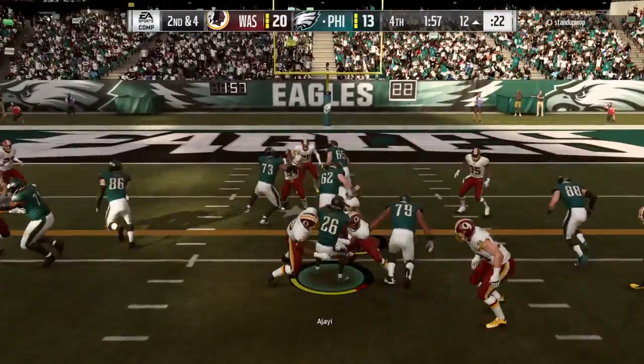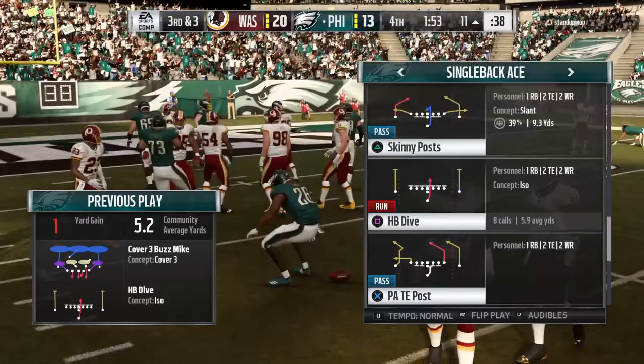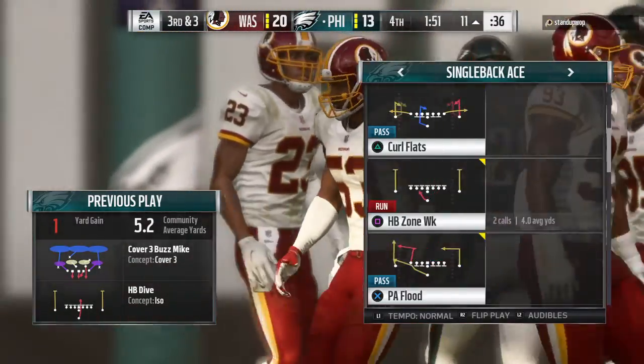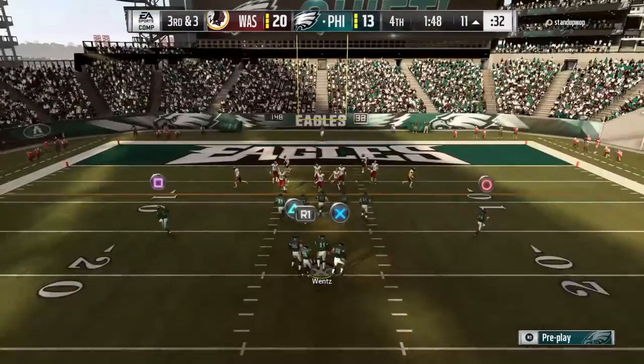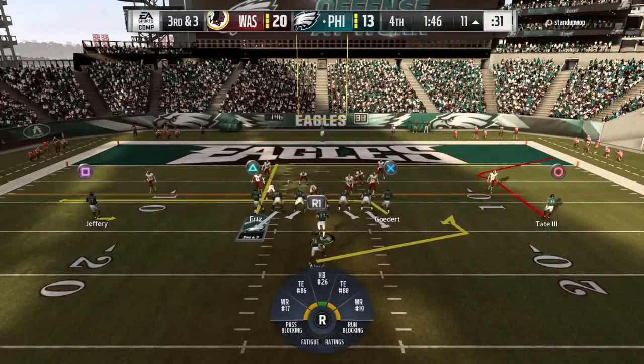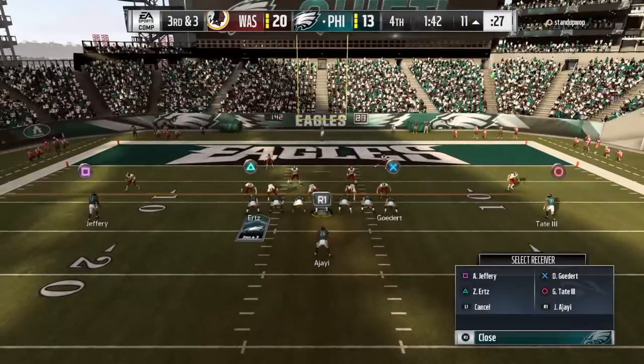They stay on the ground. Again, it's Ajayi. And he'll be taken down here at about the 11. Just a yard on the pickup there, and it'll leave him with a 3rd and 3. But when you go from 2nd and 4 to 3rd and 3, that just tells you who won that battle on the last play, huh? Yeah, first round went to the offense, second round the defense.